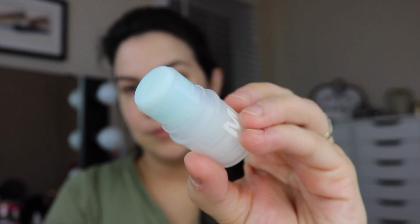The cooling water stick from Milk, a mini size, is something I've had on hand for quite a while. I love this stuff. This would be a great thing to keep in the makeup fridge. I've got a similar product from Found, which is a brand from Walmart. They have a cucumber cooling stick and I keep it in the makeup fridge.